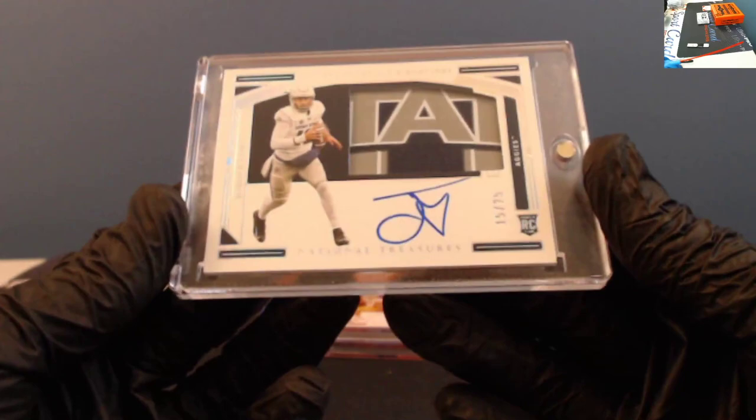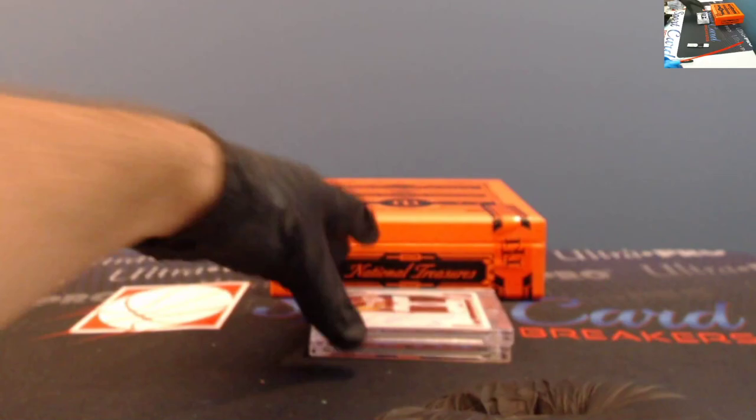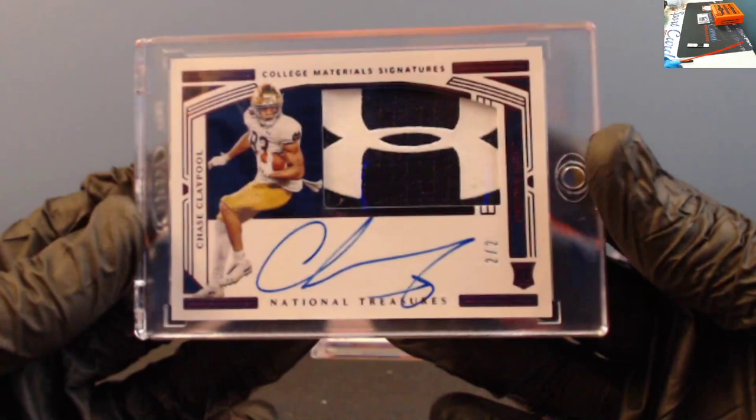15 of 25, Jordan Love. 2 of 2, Chase Claypool. He said there. And 49, Joe Burrow.